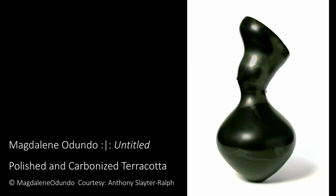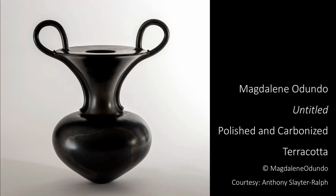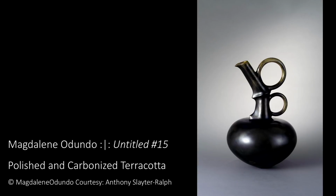Kenyan-born British studio artist Magdalene Odundo's highly burnished surfaces expertly blend traditional methods of the ancient Greeks and Romans, Nigerian and Kenyan, and American Southwest traditions. Her coil-built form suggests the human body and containment while gesturing towards historical ceramic forms.